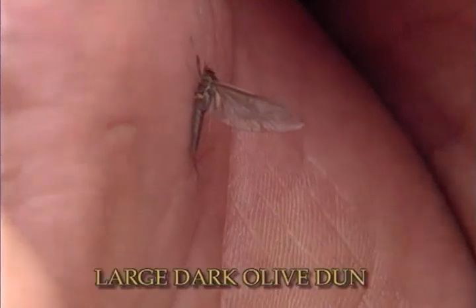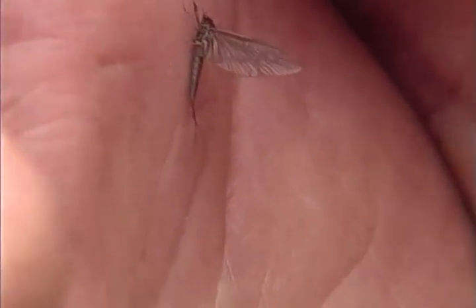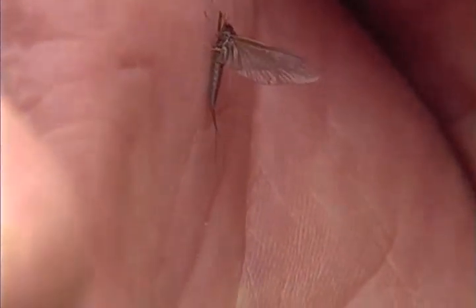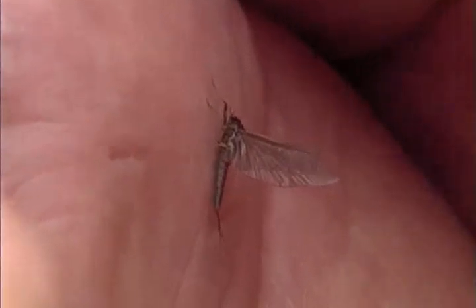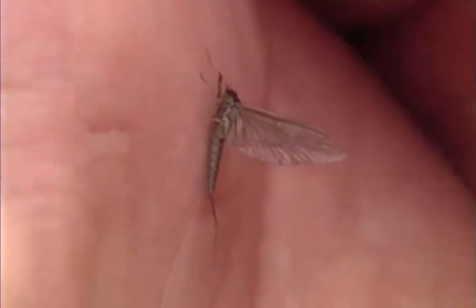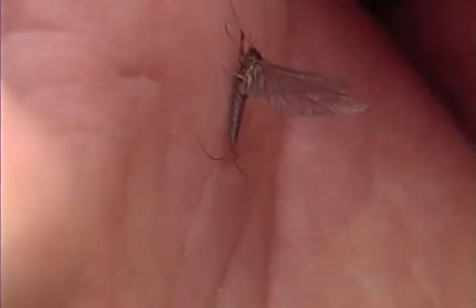The first real trout fly of the year is the large dark olive, Baetis rhodani. This is the dun that's just hatched. I've just caught it. It's one which just emerged from the nymph and was on its way to the vegetation to molt into the spinner. Now this hatches from February, late January, February, if the weather's mild, right through into April, and provides us with our first great hatches at the end of the grayling season, start of the trout season.